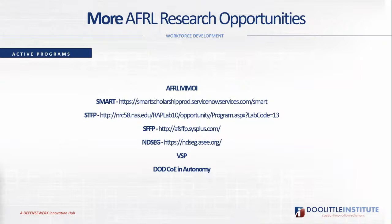Next thing, I believe they talked about this earlier, the engineering graduate student fellowships. Again, very similar to some of the others. Looking at that link there, it doesn't seem like it's been active in recent years, so this may not be the best of the options there. Next thing is the visiting scientist program. That's kind of the reverse. That's where somebody from AFRL can actually come to work with you in your university. So that's another good option, up to 179 days.